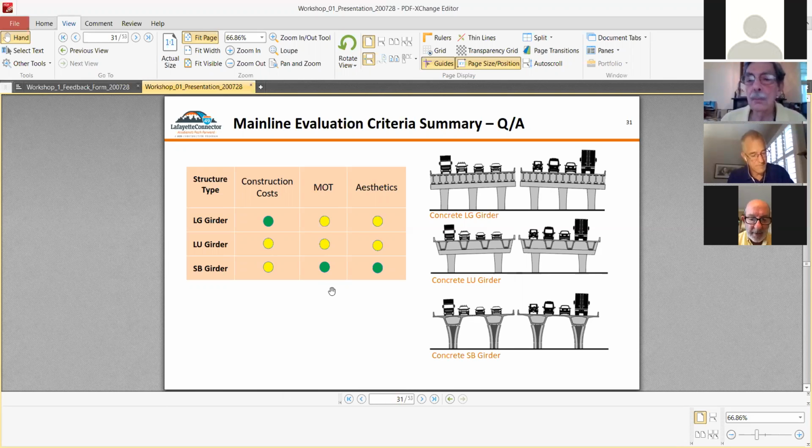Just in speaking with some of the people that I work with, the SB girders obviously are more appealing, just due to the fact that there's fewer of them. And I think that opens up the bottom underneath the bridge a lot more. So that is a positive thing.